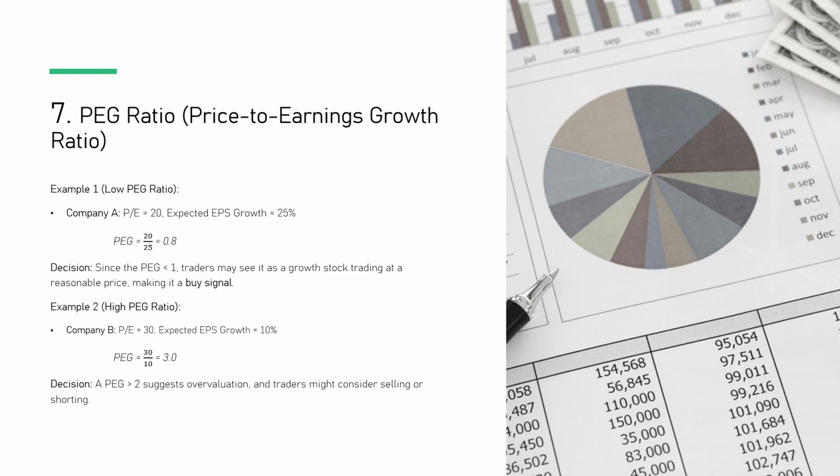The PEG ratio helps traders assess whether a stock is fairly valued by considering both its price-to-earnings ratio and expected earnings growth. In the first example, Company A has a PEG ratio of 0.8, which is below 1, signaling that it may be a good growth opportunity at a reasonable price, potentially a buy signal for traders. In contrast, Company B has a PEG ratio of 3.0, indicating overvaluation since its price is rising faster than its earnings growth. A PEG above 2 often suggests that traders should be cautious, as the stock may be overpriced, leading to potential selling or shorting opportunities. By analyzing the PEG ratio, traders can avoid overpaying for stocks and identify those with strong growth potential at fair valuations.